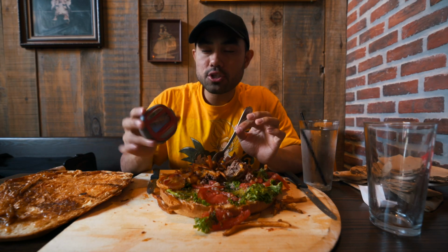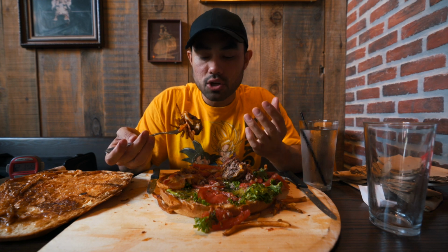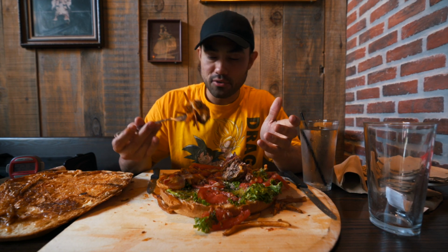Alright, guys, so we're about 22 minutes in. I'm pretty much taking my time with this one. There is no time limit, so there is no need to rush. And now I just have pretty much the top bun and bottom bun with a few pieces of meat left.